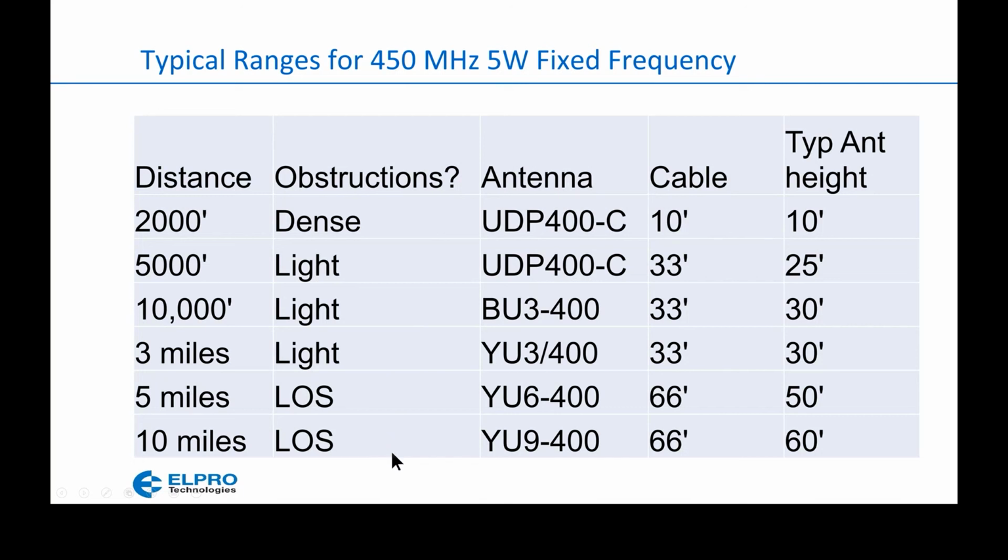So we can share all this information with you, so you don't have to necessarily write it down. And again, these are guidelines, so it will depend exactly how dense these obstructions are over this 2,000 foot distance. But again, these are going to be typical numbers.